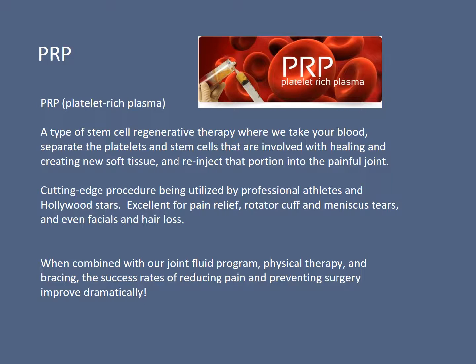This tends to be in areas where we don't see a lot of blood flow. Tendons and ligaments don't get a lot of blood flow. These are areas where I find PRP particularly useful in regrowing and building this type of soft tissue. But we can also use it inside the joint to aid with some healing in that area as well.